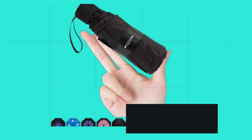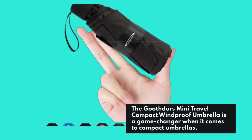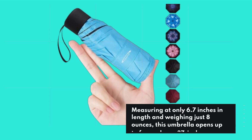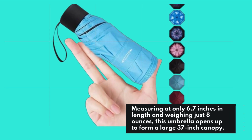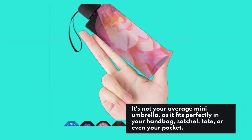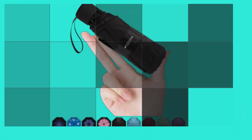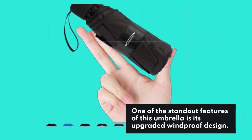The Goothdurs Mini Travel Compact Windproof Umbrella is a game changer when it comes to compact umbrellas. Measuring at only 6.7 inches in length and weighing just 8 ounces, this umbrella opens up to form a large 37-inch canopy. It's not your average mini umbrella, as it fits perfectly in your handbag, satchel, tote, or even your pocket.